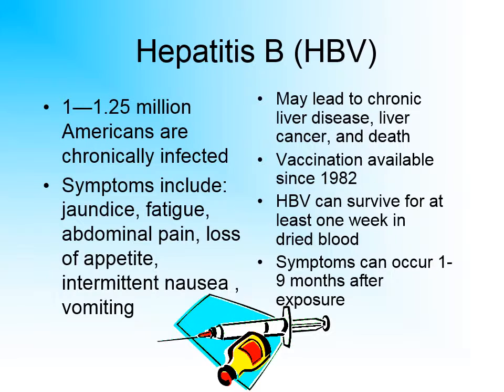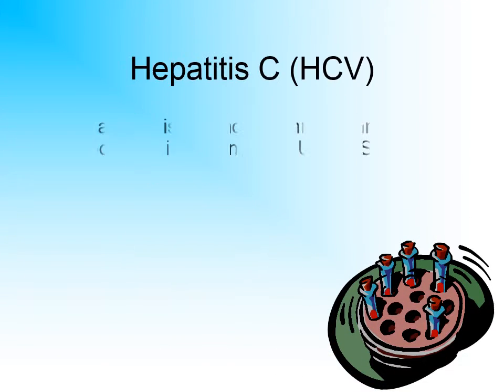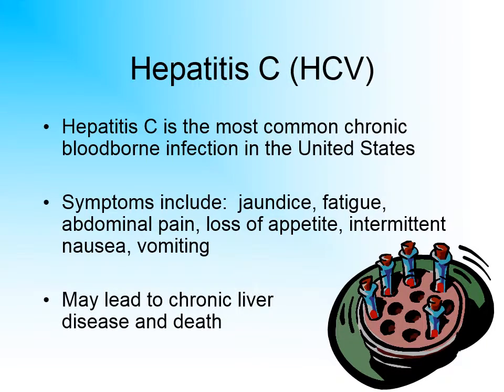Anytime you see jaundice, that's the breakdown of bilirubin. And when it breaks down, it produces bilirubin, so it's the death of blood cells. And so when your skin becomes this yellow or jaundiced, think liver disease, especially if it's coupled with those types of symptoms. Hepatitis C, that's another issue.